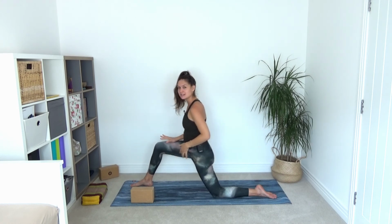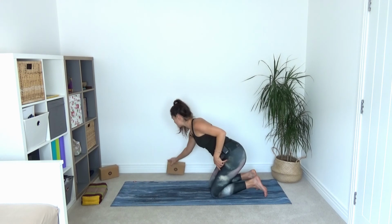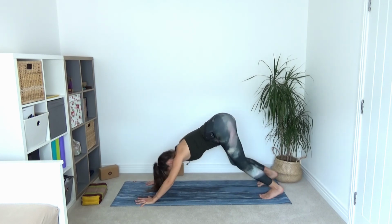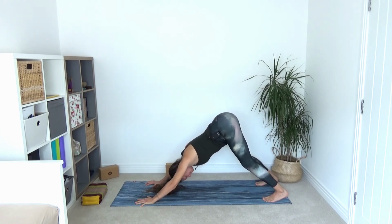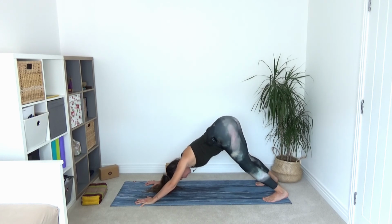To come out, slowly start to step the right foot back. Move any blocks out of the way. And then for a gentle down dog, hands come forward. If you don't want to do down dog, just do tabletop. Curl your toes under otherwise and lift the hips back and up. Make sure your belly has space here so your feet are hip width or further apart. Gently roll the head side to side, moving it in that no direction, that yes direction. Do any movement here in down dog that feels nourishing.